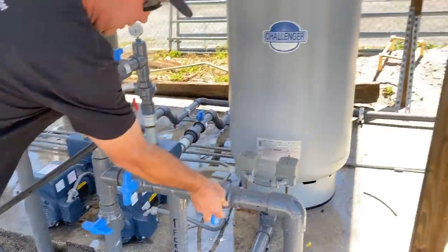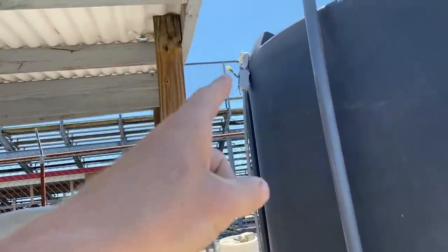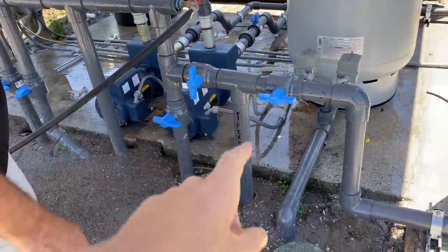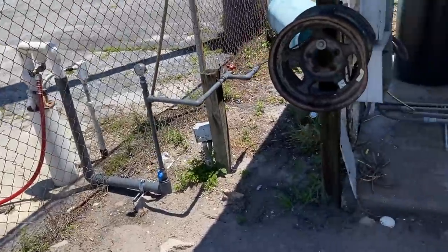All right, sweet. And then there's a float switch up at the top of the tank. So once that fills, it shuts the submersible off. But we'd have to hot wire the float switch so that it just runs all the time if we were to switch over to the submersible feed, which is no big deal. Hopefully it never jumps to that, but we have a backup plan in the event it does.